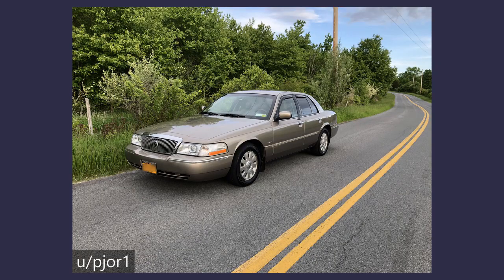The Mercury Grand Marquis. These cars are almost identical to the Crown Victoria LX. The main difference being the looks, and some of them did come with heated seats. The Lincoln Town Car.